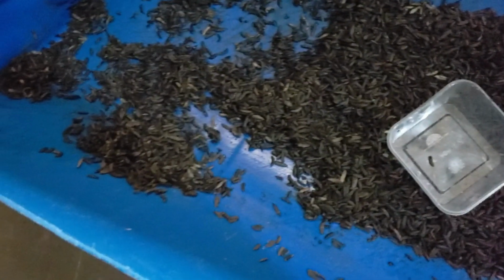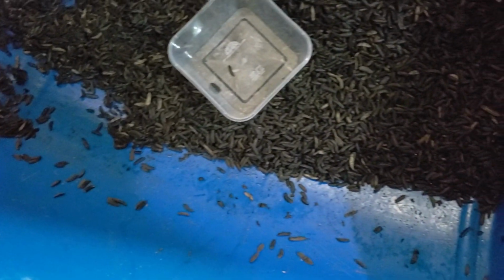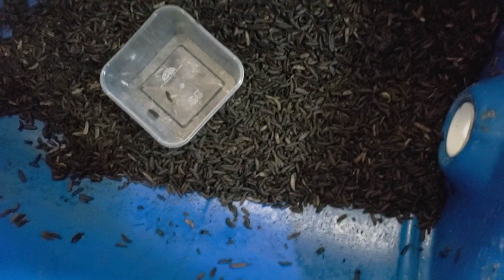And they don't live long. Their longevity is 5 days to 1 week. So they can just be looking at you like that, and within a week they're all dead. So you have to provide the perfect condition for them to mate, and that is sunlight and humidity. So I'll be showing you all these things in later videos.